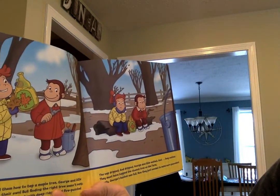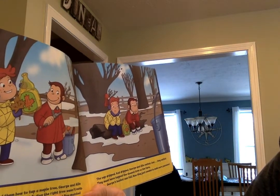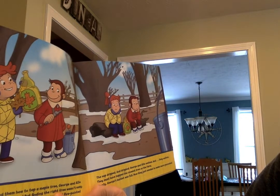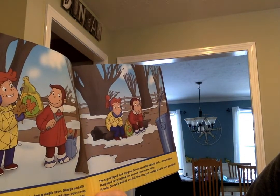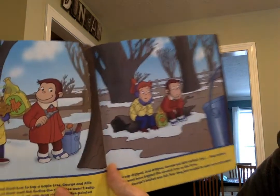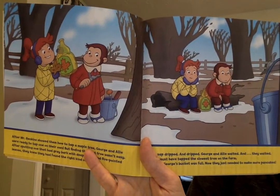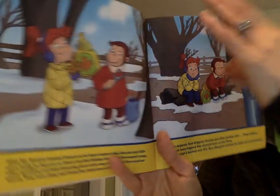The sap dripped and dripped. George and Allie waited, and they waited. They must have tapped the slowest tree on the farm. Finally, George's bucket was full. Now they just needed to make more pancakes. We know they're not done yet. That's not maple syrup. It's just the sap.